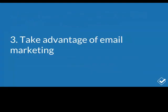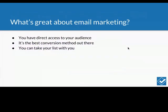All right, so our third thing we're going to talk about today is, because we're not taking advantage of social, we want to do everything we can with email marketing. So email marketing is great for a lot of reasons. You have direct access to your audience's inbox. That's something that most people are going to check every day. And you control your list. You can't take your followers with you, but you can export a list of emails. Finally, if we look at big trends in recent years, email marketing is still a better conversion tool than social media, which is why we want to focus our energy here if we're just trying to maximize our marketing strategy without spending money or time.